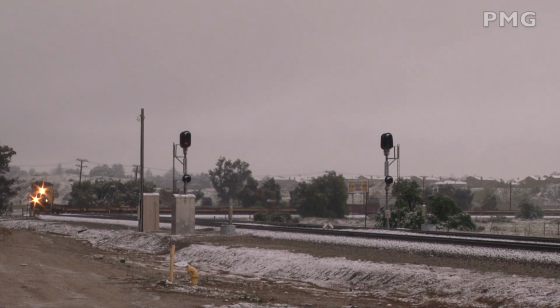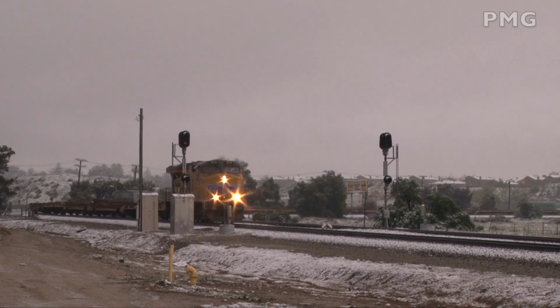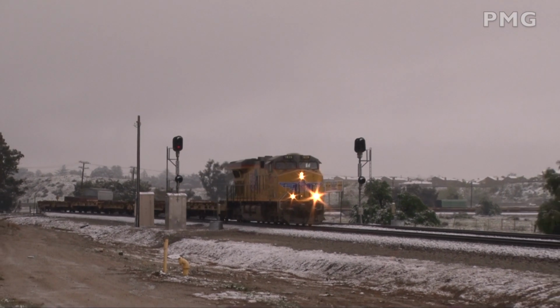Snow on Beaumont Hill is difficult to get, as the highest point on the railroad is barely 2,500 feet in elevation. But it can happen, and our cameras were there to record this rare event. A westbound consisting of mostly empty flats came down.